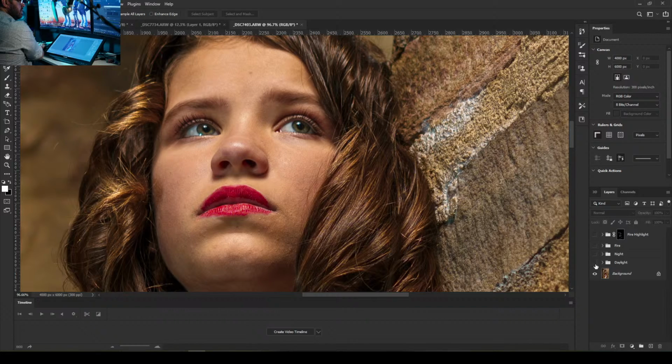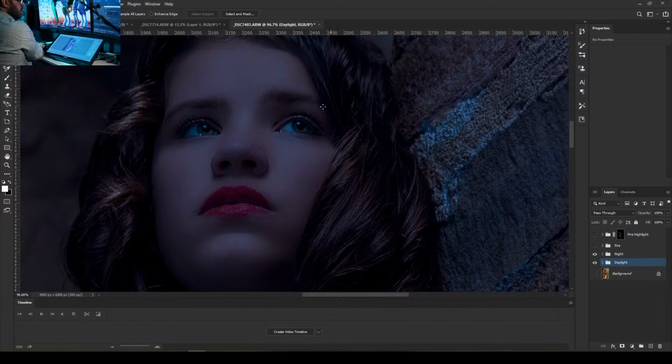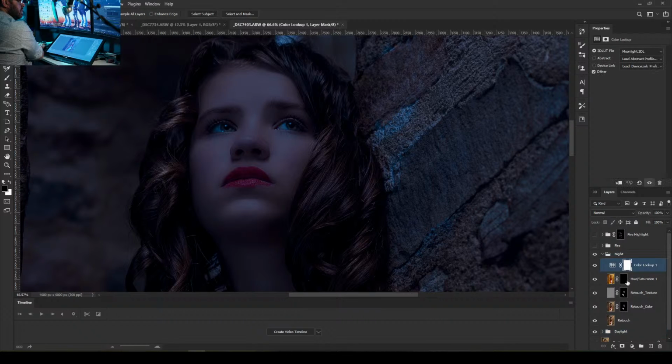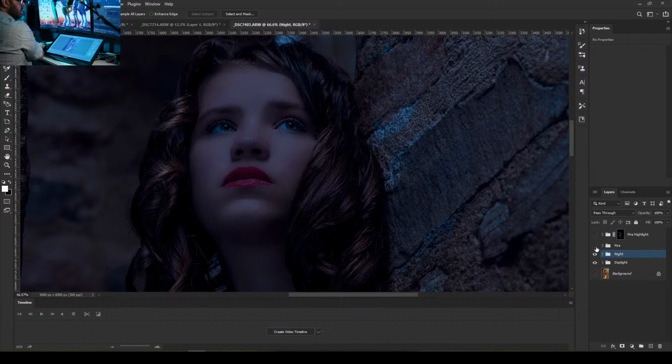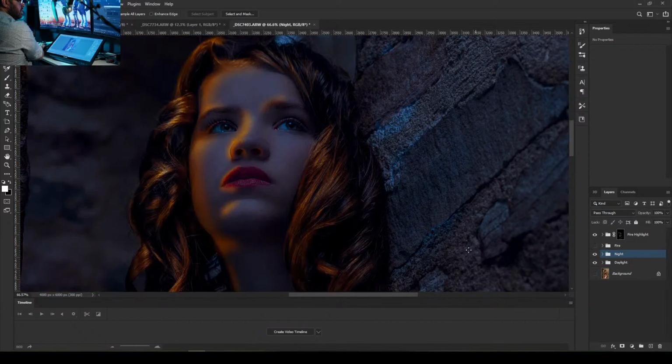Hold on. So we got into our night scene. Basically, we got all the blemishes off. We created this night scene by doing the color lookup here. Then we went a little bit further and created a fire layer, which is going to be this amberish color. Then we took it a bit further and started to add highlights.